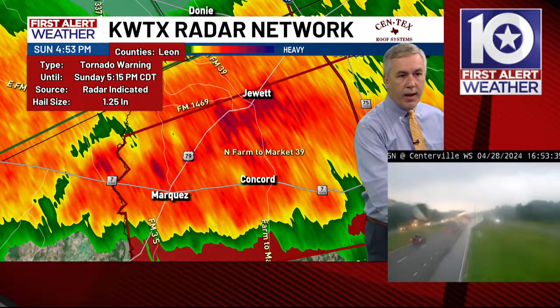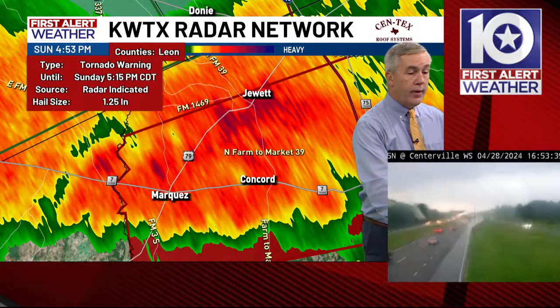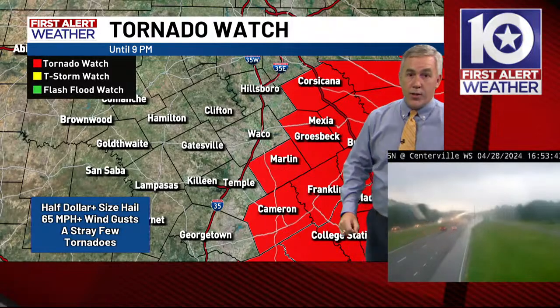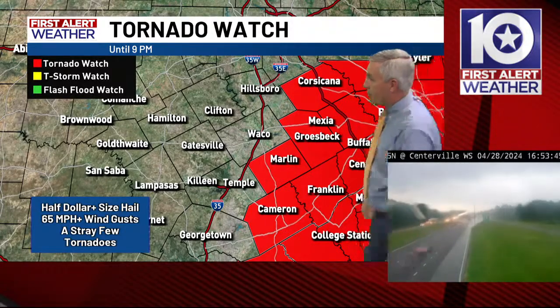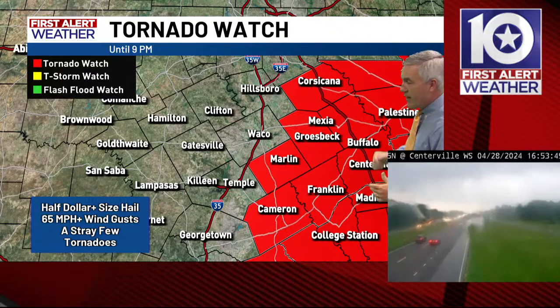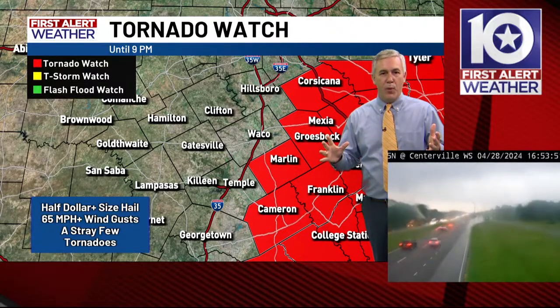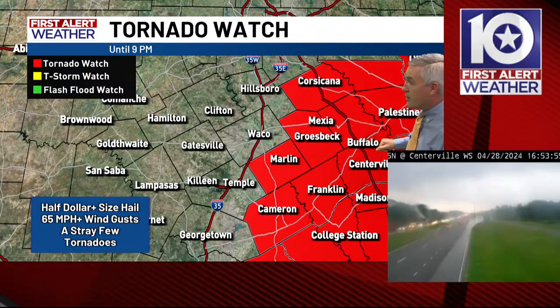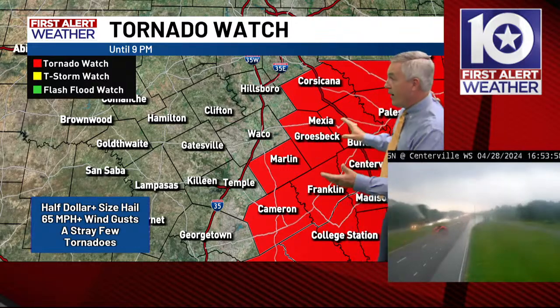Just to go back to the wider view of where we're at right now and reset everything as we're getting close to the top of the hour, the 5 o'clock hour here. Again, a tornado watch is in effect for the eastern parts of Central Texas. This is not a Waco, Temple, Killeen westward event. This is eastern parts of Central Texas. In Central Texas, the KWTX viewing area is very east-west. You're pretty much talking 100 miles either way from I-35 that we cover.